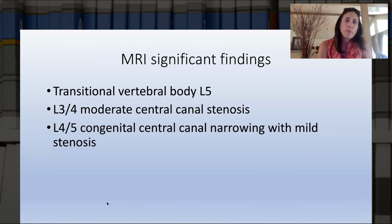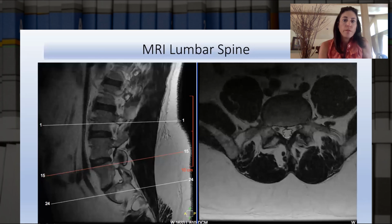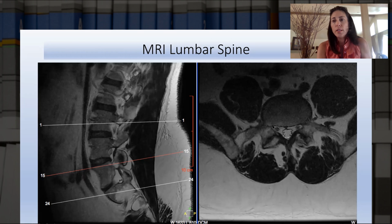It was reported on his MRI that he also had a transitional segment at L5. He had L3-4 moderate central canal stenosis, which is probably why those injections with epidurals helped. He had some congenital narrowing of the central canal and mild stenosis at L4-5. On his MRI, I have here off to the right sagittal views and axial views over here.